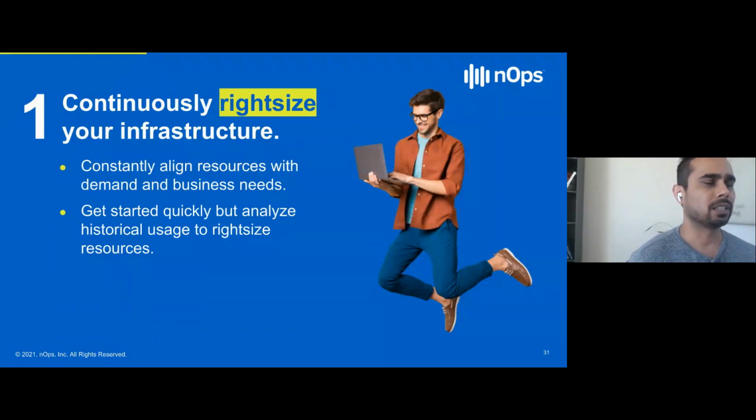There are tools like nOps that can make this process easier. But it's important to constantly make sure your resources are provisioned, one, to meet the demand, and second, and most important, to meet the business needs. This is something you should do often to make sure your resources are aligned with your business objectives.